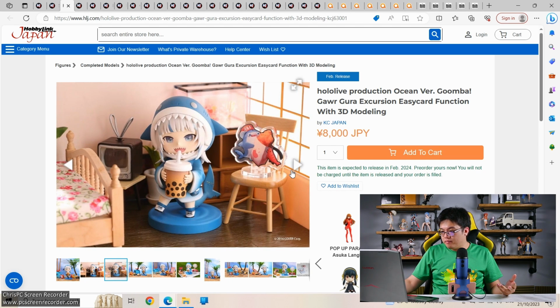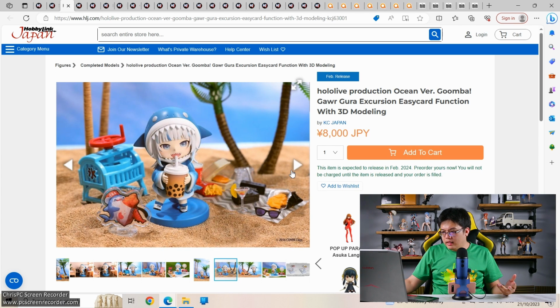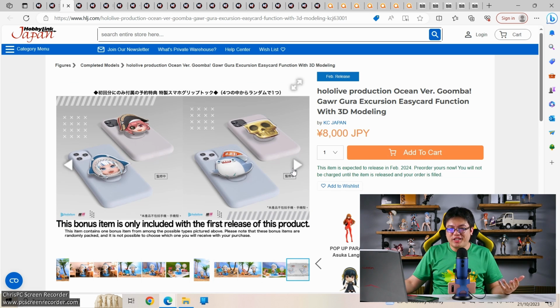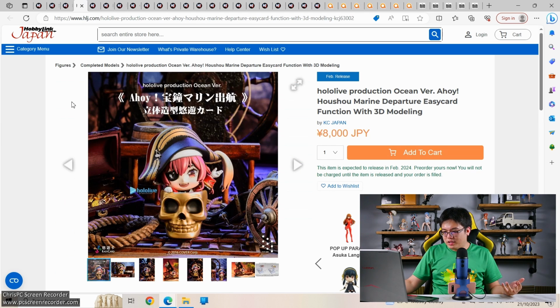Okay, are these props even all included? I think the props are included, right? Because it is there in every picture I'm scrolling through. So a small figure with all these props for 8,000 yen, what do you think? Is it acceptable? I mean, is it reasonable or is it overpriced? No, I'm not really sure how to judge this because I'm unfamiliar with chibi figures or super deformed figures. So I'm not sure what to think about this, but to me it feels expensive, right?